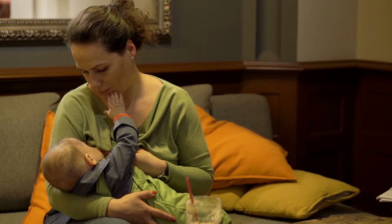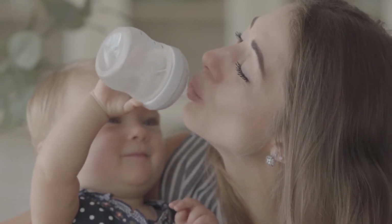The more fatty and salty food that you eat, probably the more milk you will make. The more salty food you eat, the more water you end up drinking, and that probably is helping you make more milk. So you really don't have to have a very restricted, perfect diet to make great milk for your baby. You can eat and drink pretty much whatever you want.